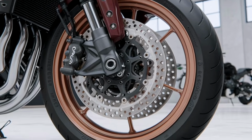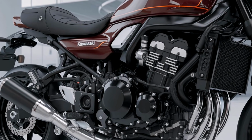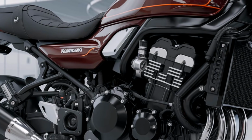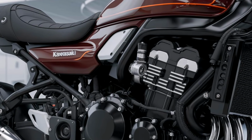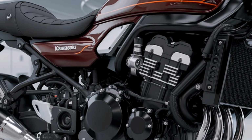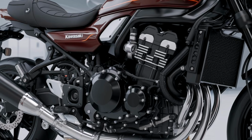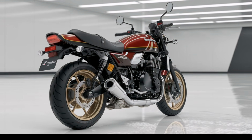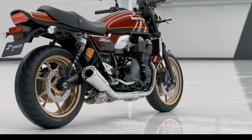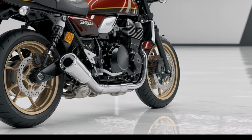And now for the heart of the beast, the engine. The 948cc inline 4 is a masterpiece. It delivers smooth, linear power across the rev range, with a satisfying surge in the mid-range that's just addictive. It's not just about peak power, it's about how that power is delivered. The Z900's engine is incredibly tractable, making it equally enjoyable for cruising around town or tearing up your favorite twisty roads. The exhaust note is also something to behold, a deep growl that lets everyone know you're coming.